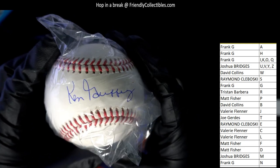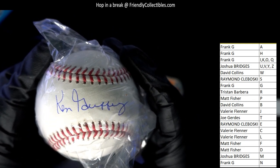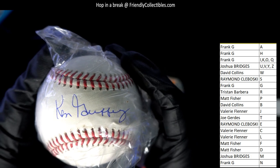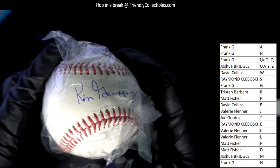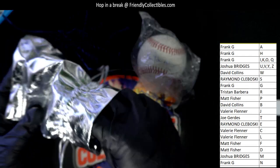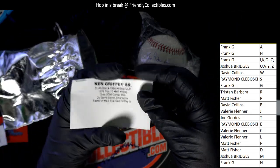Who is that? It looks like King Griffey, doesn't it? I mean, I didn't even realize he played for the Yankees. That just looks like King Griffey to me. If I've ever seen a King Griffey signature, that looks like one. My gosh, that's who it's got to be. I mean, it's pretty legible. Let's see. Yeah, look at that. King Griffey Sr.